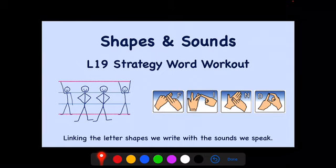And it's our first new word, find. F-I-N-D. Those are the letter names we say. But when we do our arm actions, we are thinking about where the letters sit on a handwriting page. Let's take a look at the next new word.